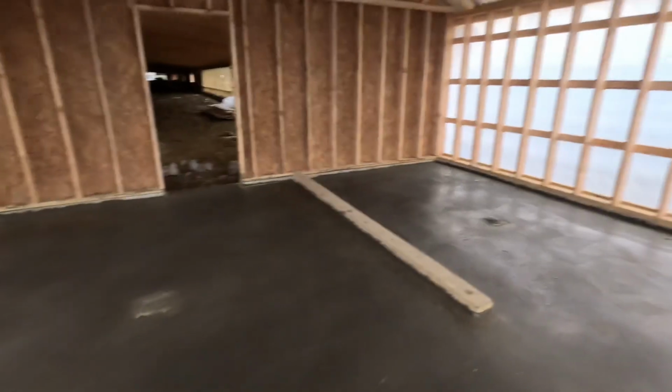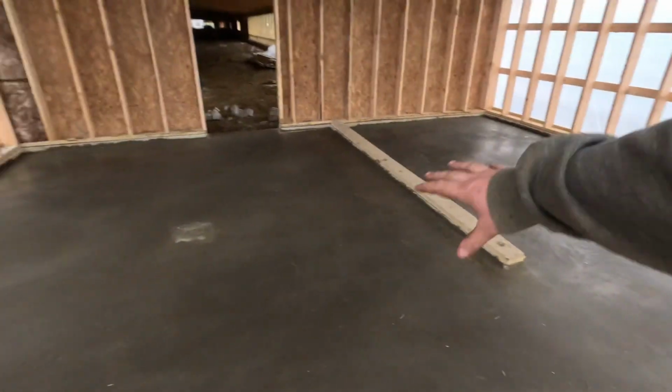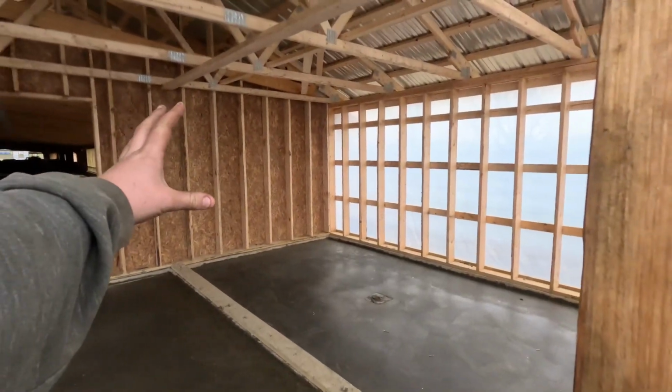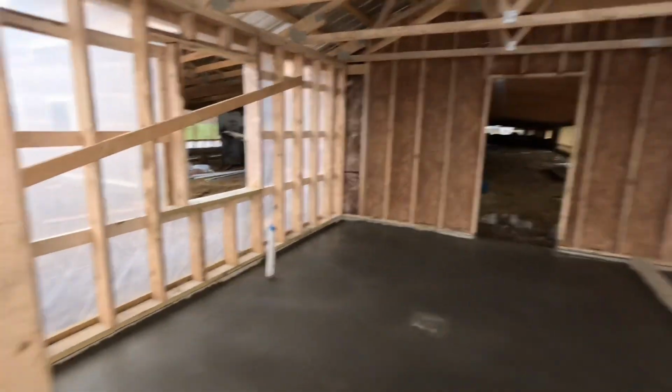Alright, so the control room got concrete poured in today. That'll be storage. This will be the control room. So there's a drain line, water comes in here. Utility, or the power, will come in that corner. We'll go up over top, and then there'll be a main panel right there. And then, of course, a man door to walk inside the building.